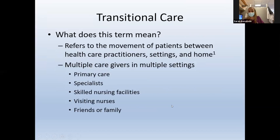Next slide. So transitional care, what exactly does that mean? In recent years, this has really come to the forefront. And I think it's something that we're all familiar with as a term. It refers to the movement of patients between healthcare practitioners, settings, and home.